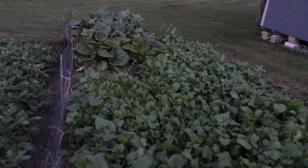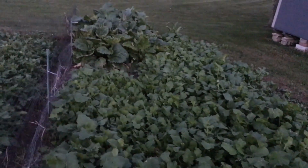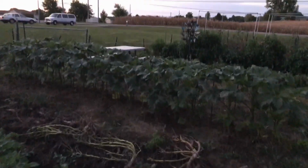And then over here we've got our turnips, and there's some spinach mixed in. We got our rhubarb, which we didn't harvest any of this year, at least not yet. I may harvest some yet. So that's pretty much the garden as it stands into September, beginning of October.